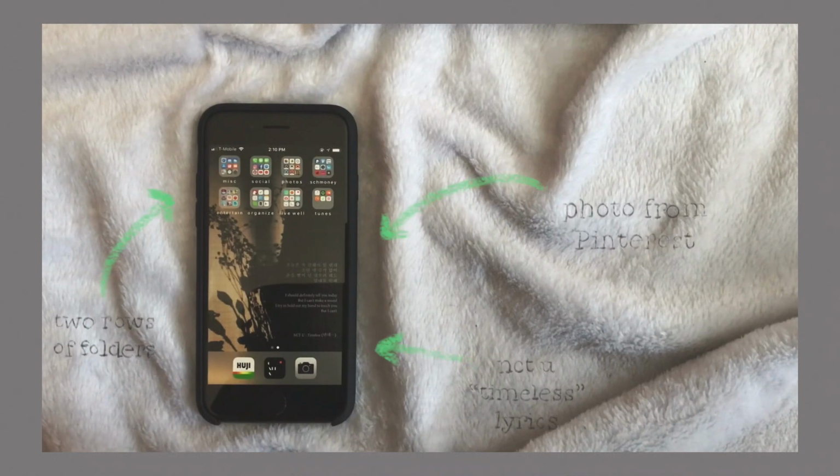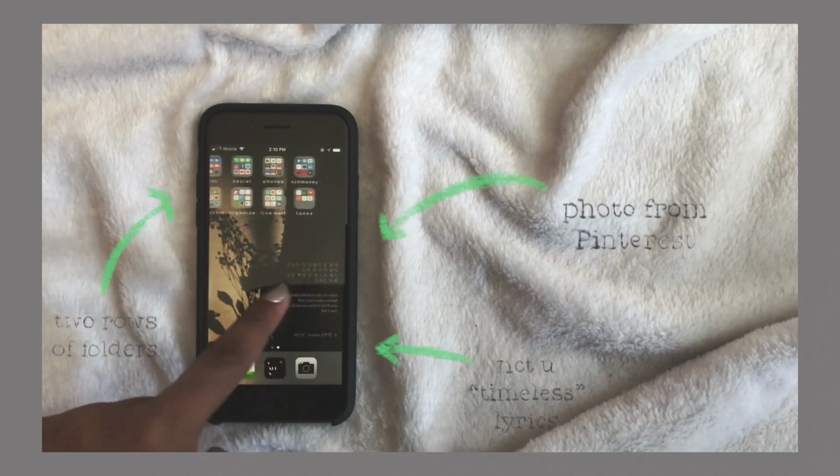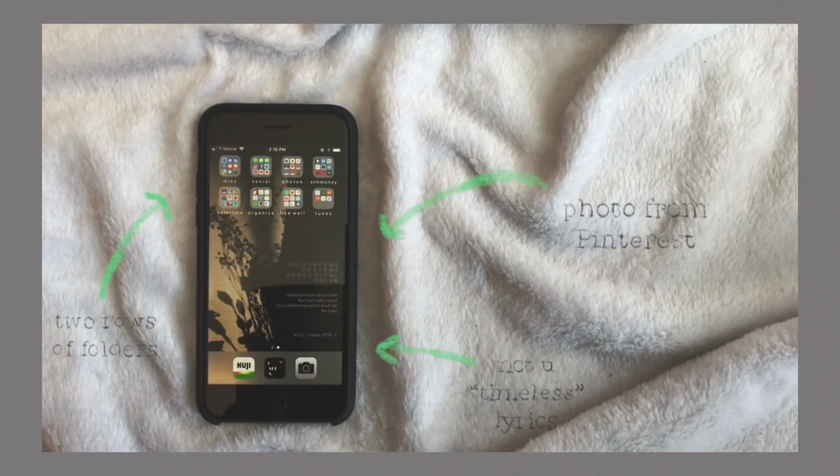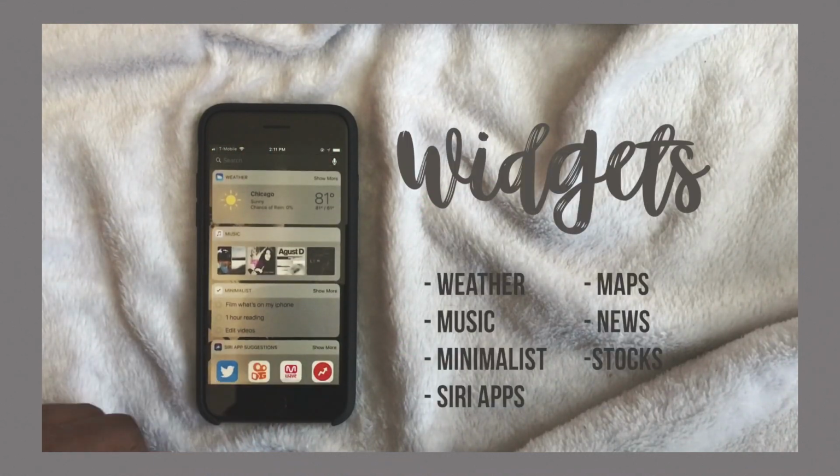My home screen picture is something I got from Pinterest. I like to keep my screen clean by having 2 rows of folders and nothing else. My widgets aren't something I use often, but they're helpful when I actually remember that they're there.